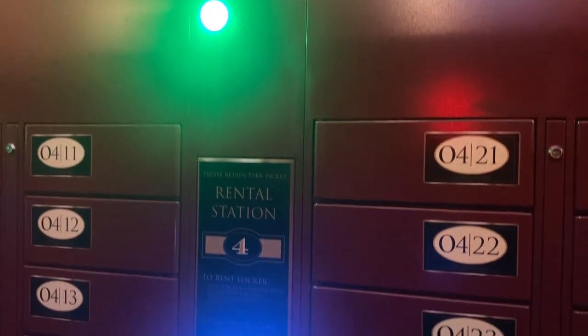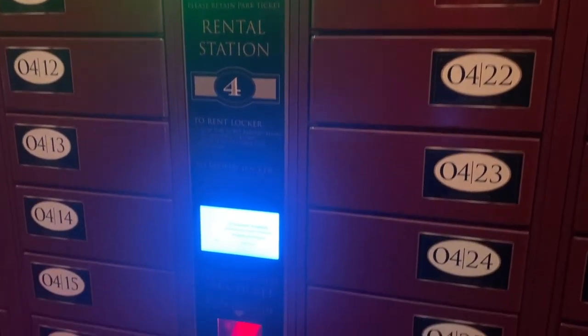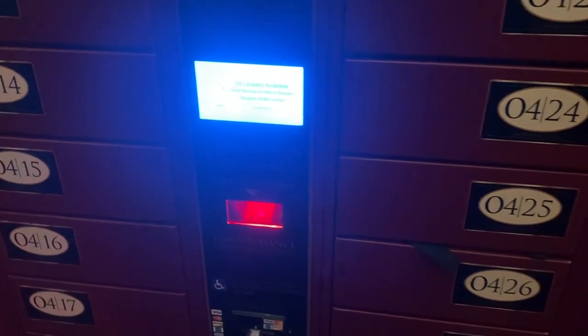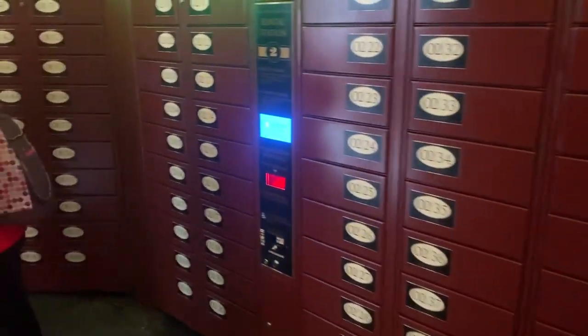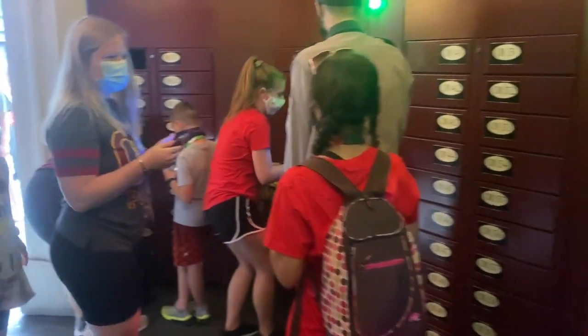All right, my stuff's in a locker. Make sure you take with you whatever you use to open your locker. So you can use your mobile ticket on the app. You can use a physical ticket or your room key. Make sure you take whatever you use to open your locker. You'll need that thing again to ride, and we're off.